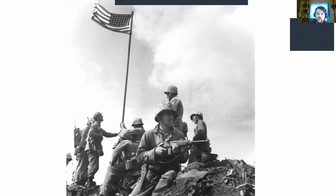It's just like their first objective was to take Mount Suribachi. So they did that, and they put an American flag up as kind of a way to encourage the Marines that they were making progress after just the absolute slaughter of the first couple of days when the Japanese were attacking. And so they raised this flag.